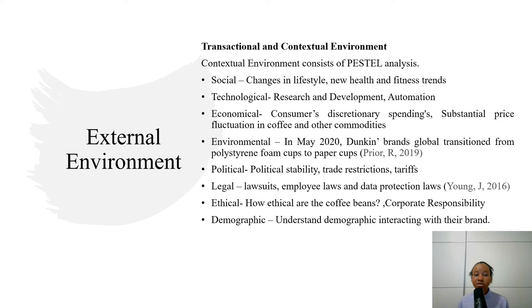The legal issues, where we can see factors like lawsuits, employees' laws, and data protection laws, all affect the Dunkin group. For example, in 2003, a former franchisee in Quebec decided to sue Dunkin Donuts for failing to promote the US donut chain when it faced stiff competition from its competitor, Tim Hortons. Also, in 2015, the New York court decided to sue Dunkin group for failing to inform their customers of the ongoing 2013 and 2015 data breaches within the application. So all of these factors can affect the Dunkin group.